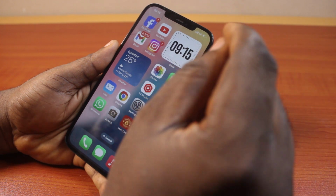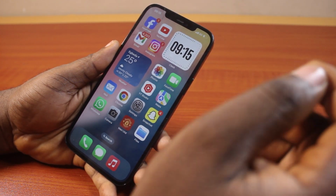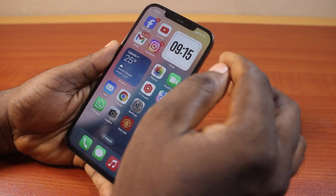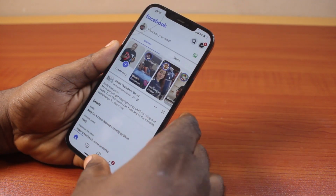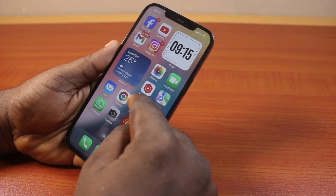To fix not receiving notifications on Facebook on iPhone, there are a few features you need to turn on on your iPhone. Otherwise, you will only be able to receive Facebook notifications on your iPhone whenever you open the Facebook app, just like this. So the first one to do is go to your iPhone settings.